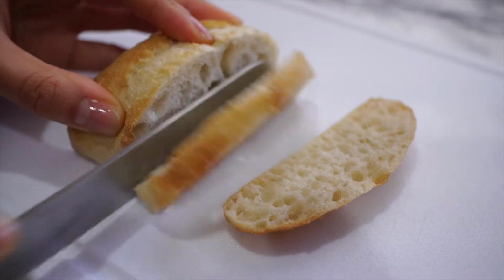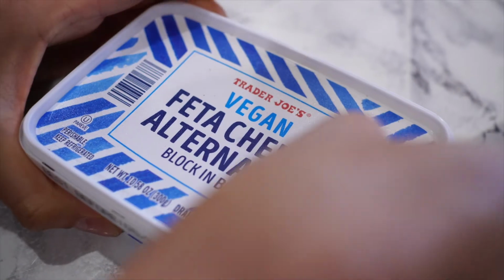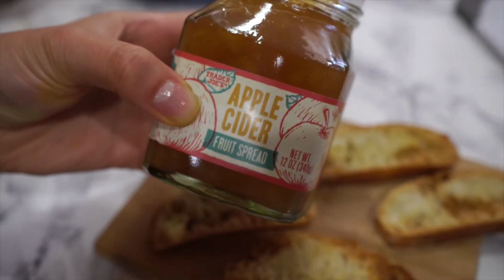Just slice a couple rolls lengthwise, drizzle with olive oil, and bake in a toaster oven or oven until crispy. So while that was baking, I had to try this vegan feta. Verdict? It was delicious. Okay, back to the crostinis.